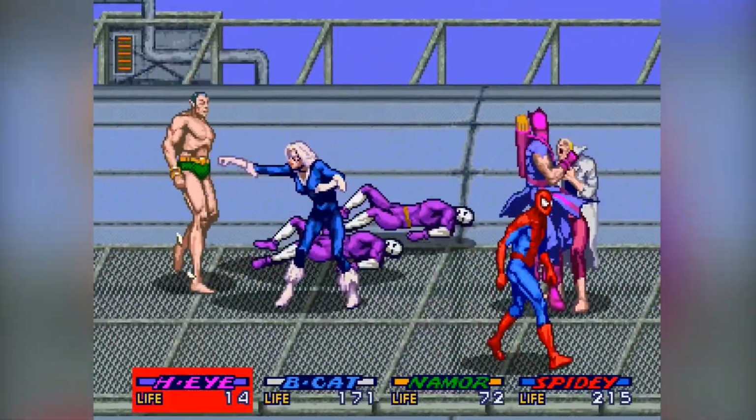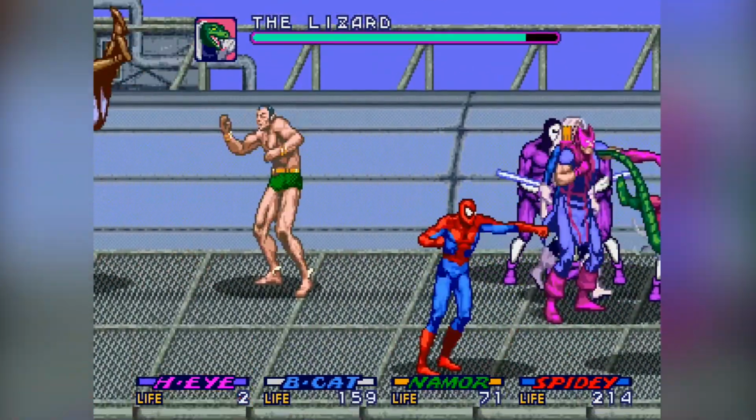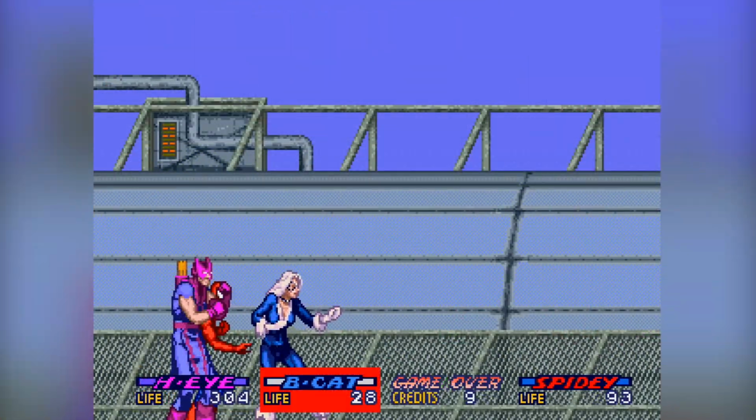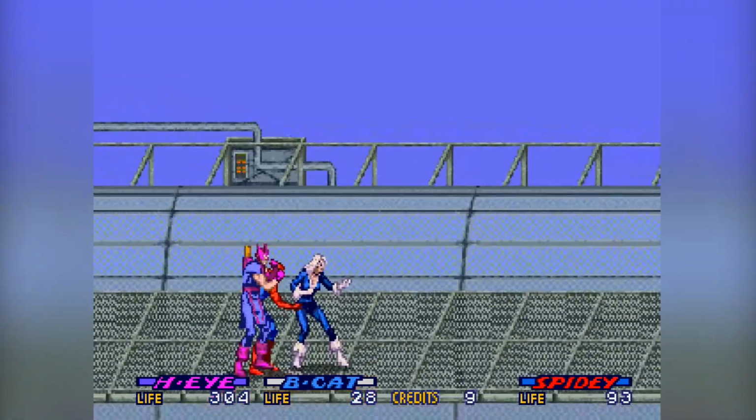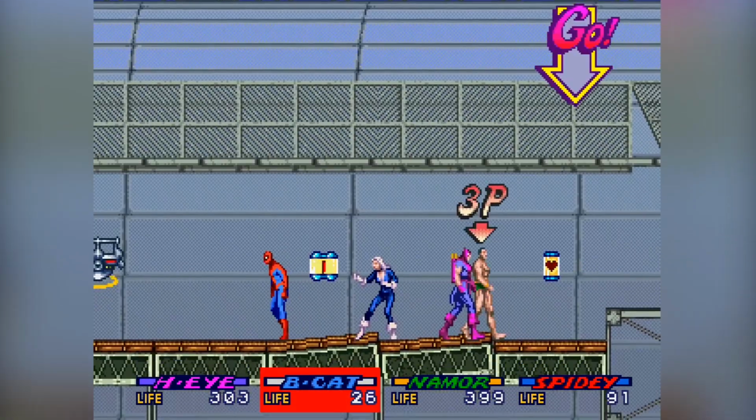Soon players encounter Dr. Connors, who, as you would expect in a Spider-Man game, transforms into the Lizard, so that the next boss encounter can take place. Following the theme of Stage 1, defeating this boss in the middle of the stage results in a change in play perspective once more, to the platforming part of the level.